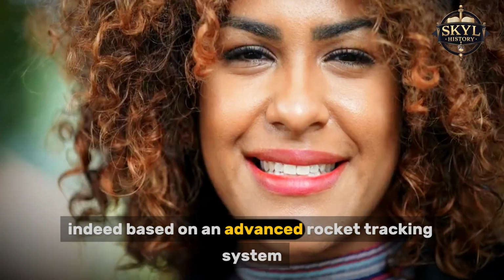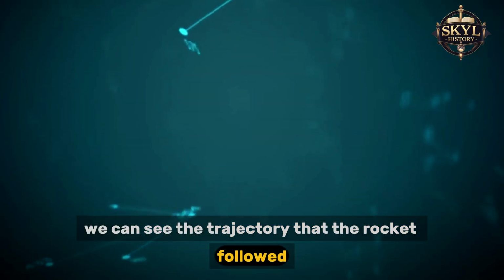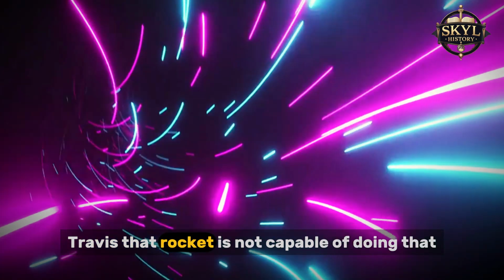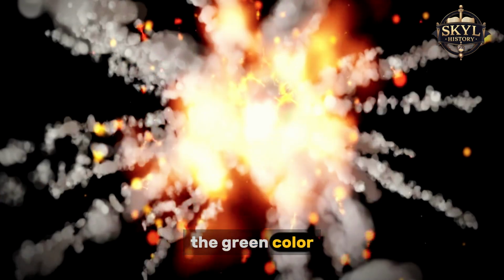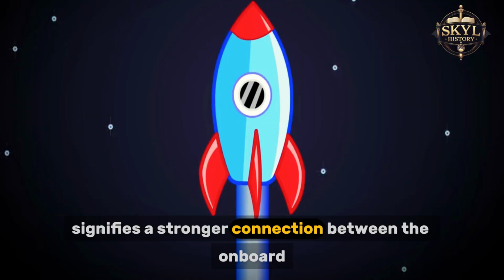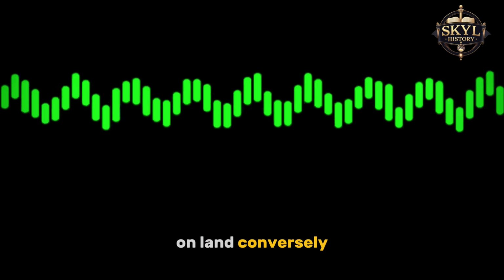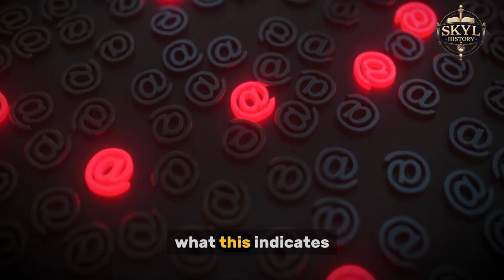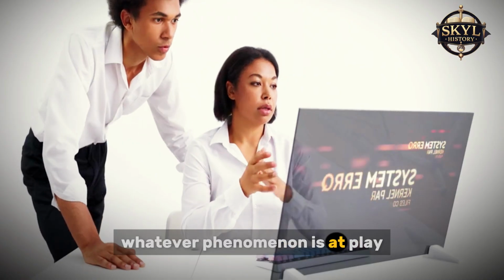Indeed, based on an advanced rocket tracking system, we can see the trajectory that the rocket followed. There's a sudden shift in its direction. Travis: That rocket is not capable of doing that. Now, observe this. The green color signifies a stronger connection between the onboard Kate system and the receiver on land. Conversely, the red section represents the weakest connection possible. What this indicates is that the Kate system was impacted by whatever phenomenon is at play.